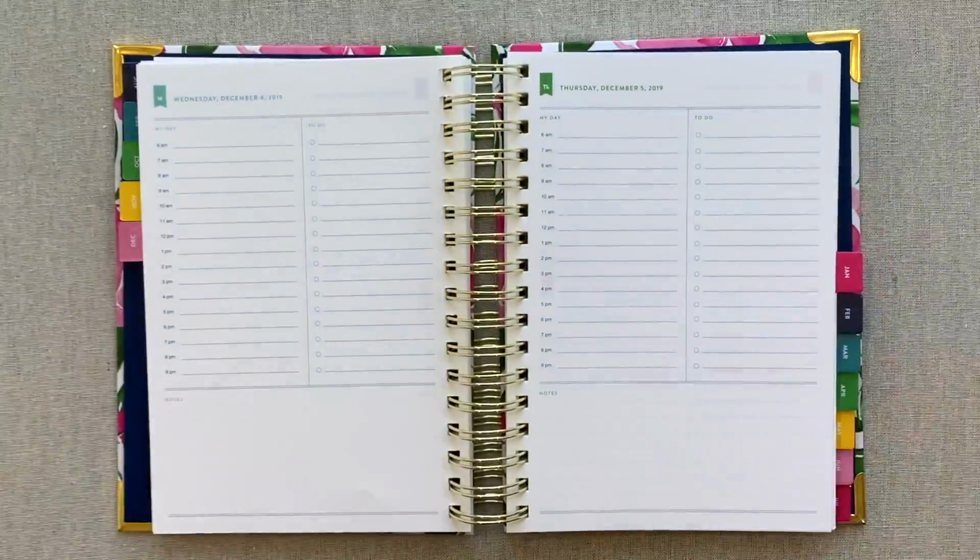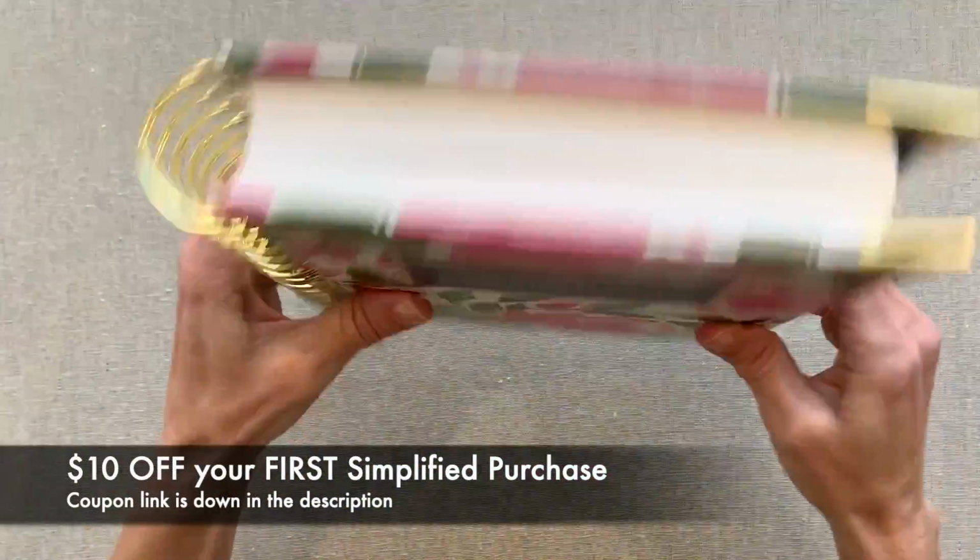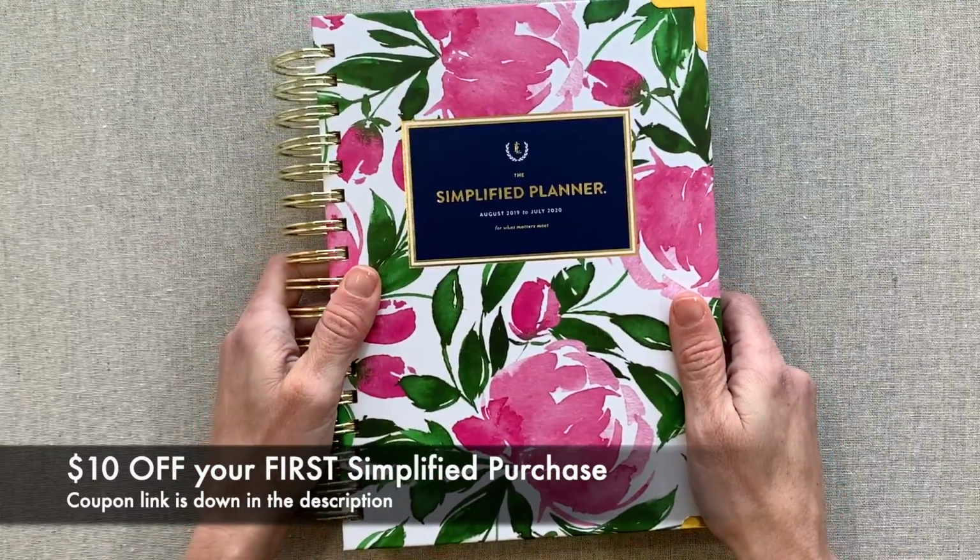I love Simplified Planner, you guys. I think it will always be a daily that I come back to. It's just worked for me for so long.